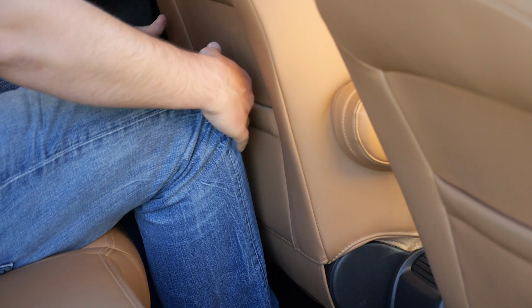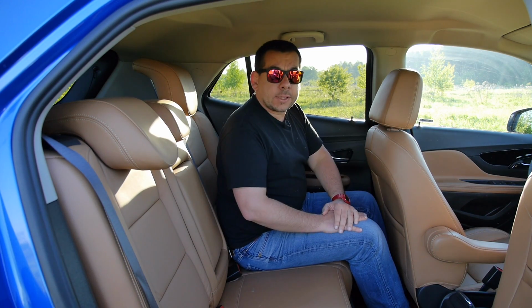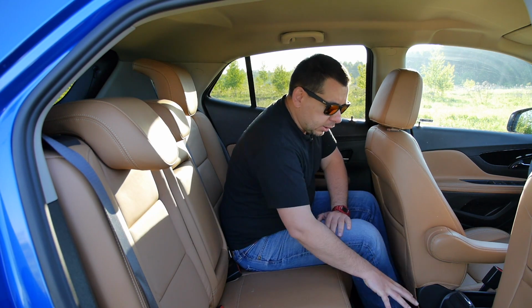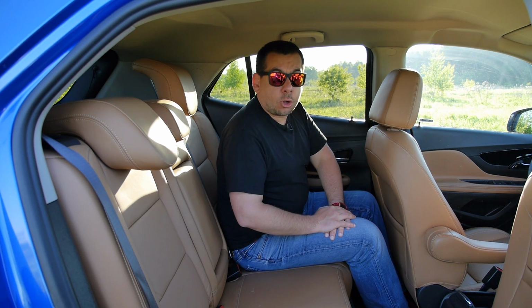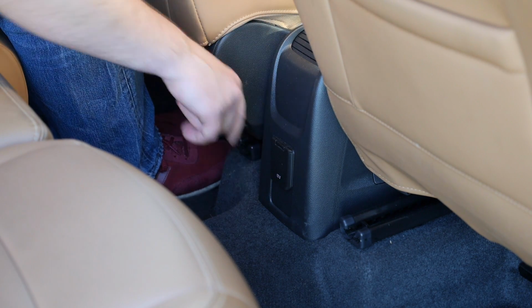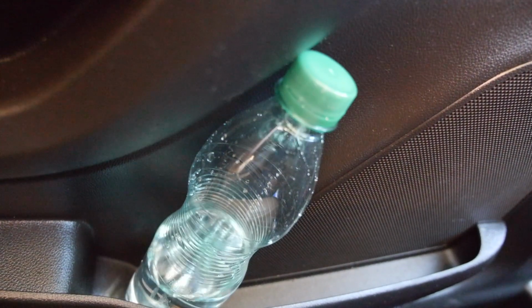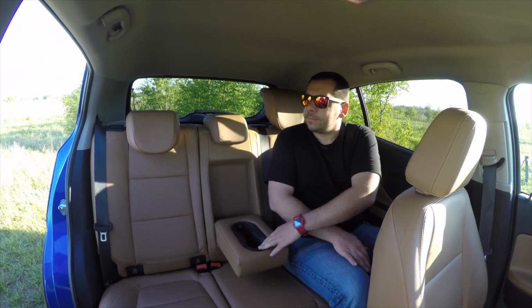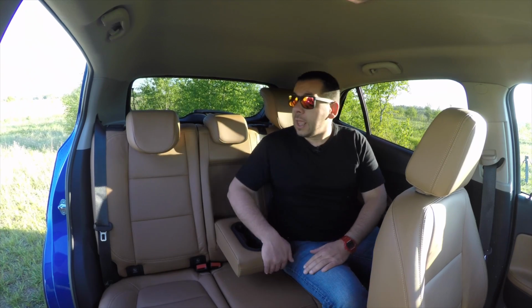There's decent legroom and headroom in the back, especially if one takes into account that the Mokka is based on the Corsa. The tunnel in the middle is relatively small. This car gets a 12-volt socket, but there is also an option to get a 220-volt socket. Door pockets will theoretically accommodate small bottles of water. There are also cup holders in the armrest.